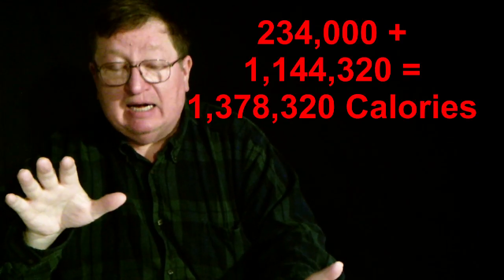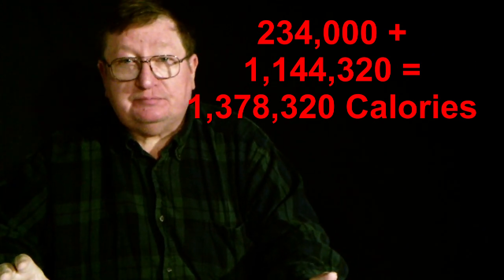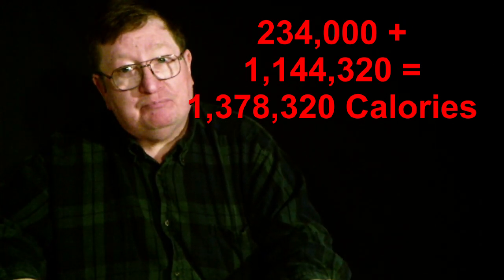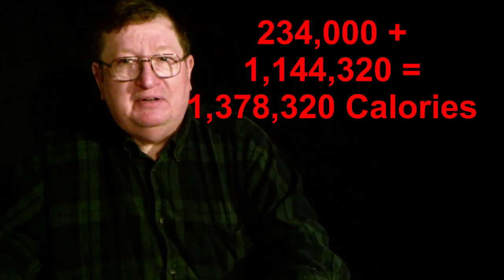But let's combine the two now. We've got a cow, she's going to give us a calf, she's going to give us some meat. For that meat we got 234,000 calories. Then for the milk we got 1,144,320 calories. Finally, that gives us 1,378,320 calories. Okay, that's so close that you might get hungry, but you wouldn't die. So one cow-calf pair is going to give you enough food for 2 adults for a year. Now, it would be tough to eat only milk, cheese, and meat.